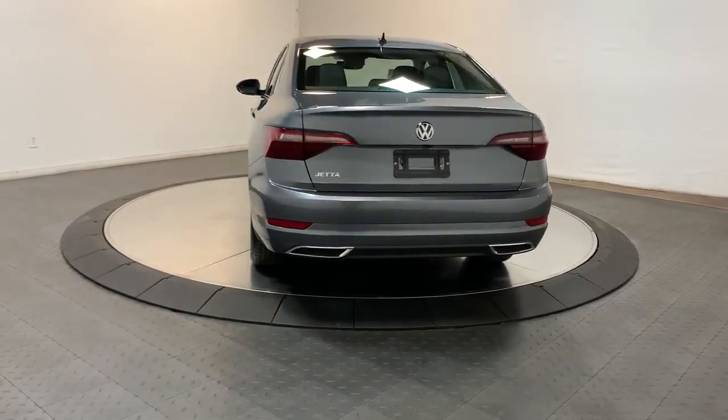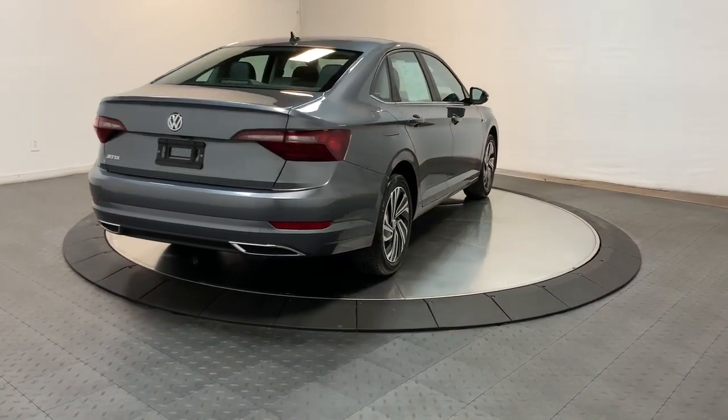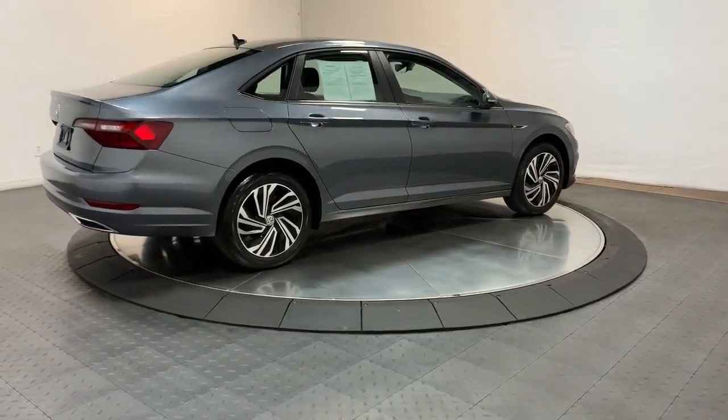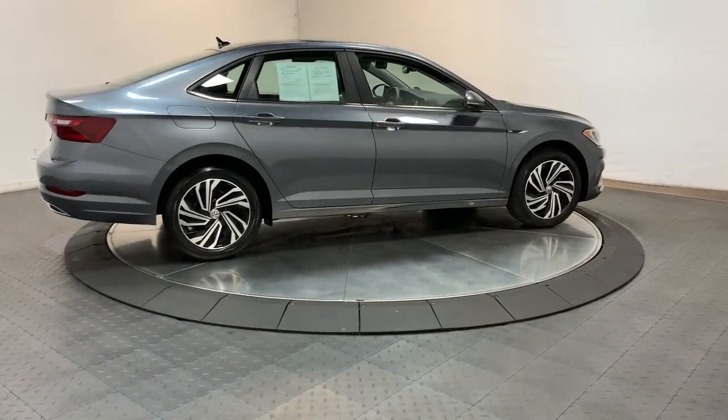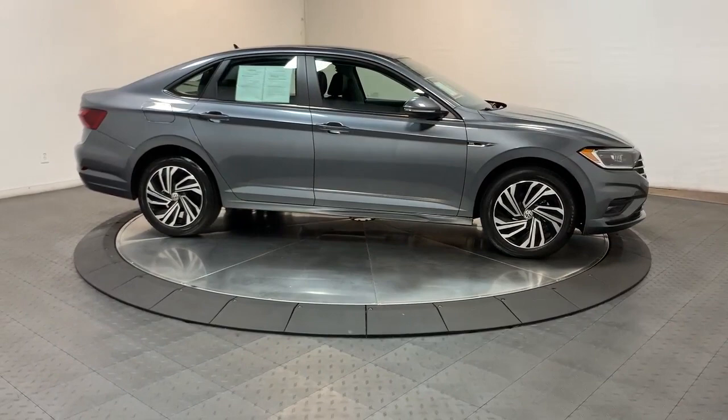These are just some of the great options this vehicle comes with: panoramic roof, navigation system, keyless entry, heated rear seat, fog lamps, satellite radio, aluminum wheels, dual zone AC, power driver seat, heated front seat.